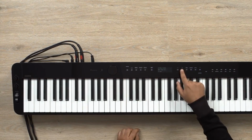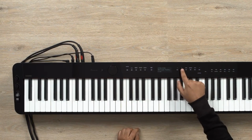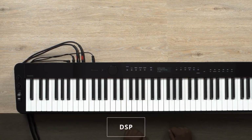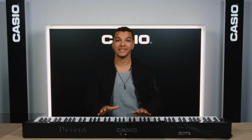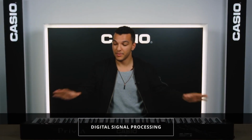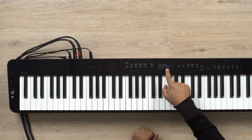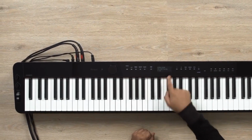We're going to scroll up to number 14, which is, in my opinion, very interesting, and that is DSP parameters. DSP means digital signal processing, which means effects you can apply to your sounds. The PX-S3000 has 100 built-in effects you can apply, and we're going to assign certain parameters to these knobs. As we can see, our knobs are assigned to number 14, DSP parameter.